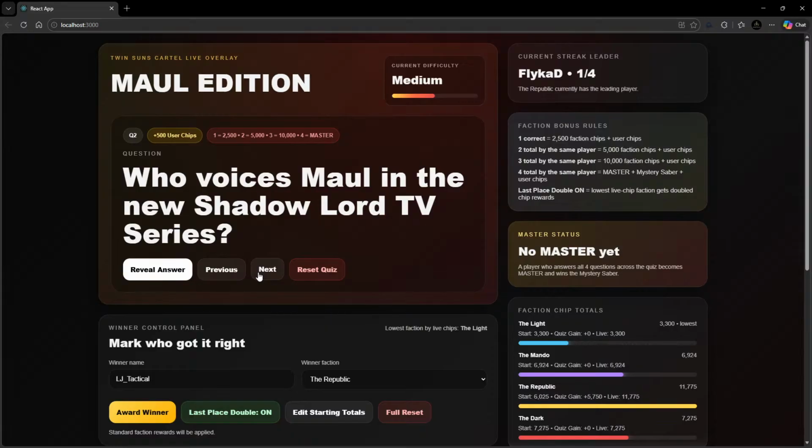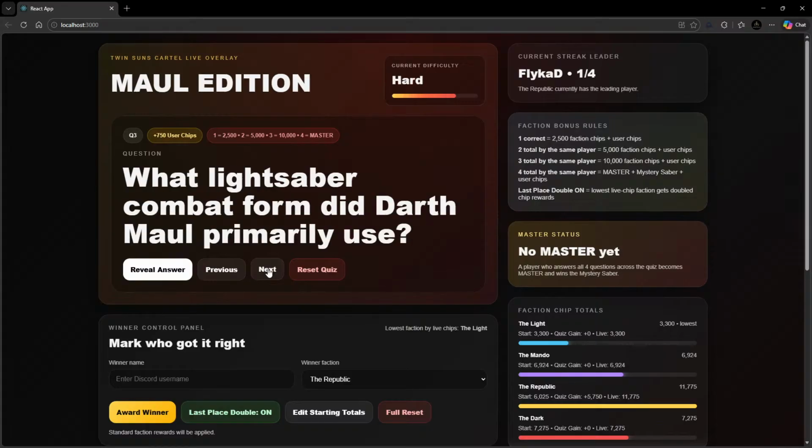Now we're going on to the more difficult questions. Try your best not to Google, but I'm not going to stop you. It's a cartel at the end of the day. There's no rules. Alright. What lightsaber combat form did Darth Maul primarily use?